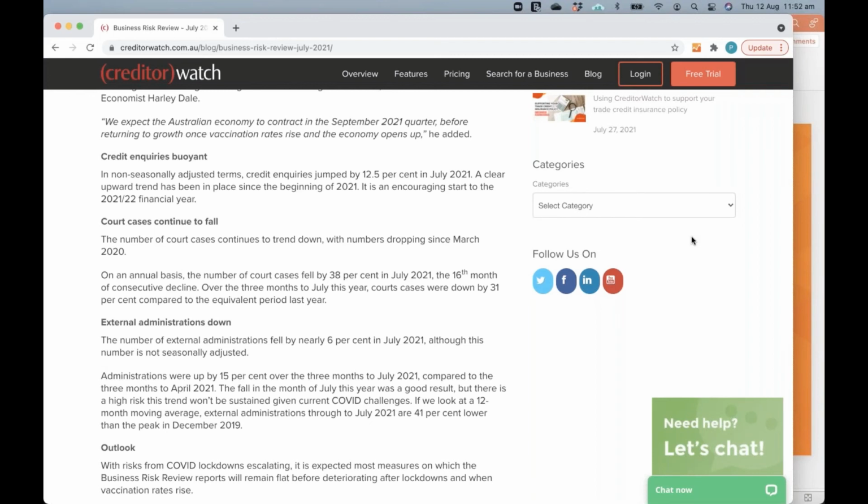Where do you see the administration market moving in the next 6 months? At what point do creditors, ATO, and banks in particular start to take action? I actually don't see them starting to take action in the next 6 months. I think the ATO in particular won't start. That's a combination of things.